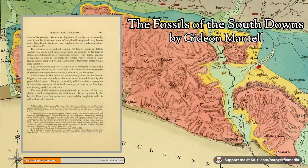Near Brighton Church, Goldstone Bottom, and Fulmer Hill. The boulders of this breccia, like those of the siliceous sandstone, were used in distant ages as sepulchral stones. Beneath one of those, near Brighton Church, an urn of high antiquity, containing human bones and ashes, was discovered by the late Reverend J. Douglas, F.A.S. An immense block of this kind is situated in Hove parish, near the Shoreham Road, and is vulgarly called Goldstone. From the British word coal or holystone, it is evidently a tolmen of the British period.